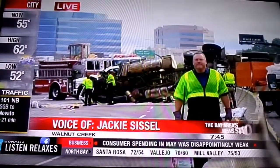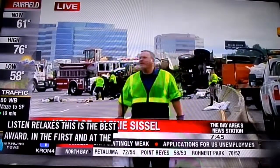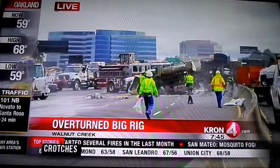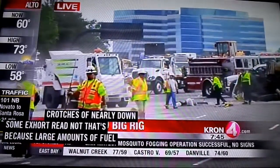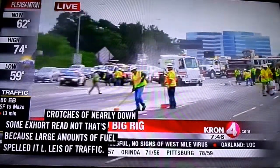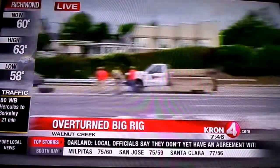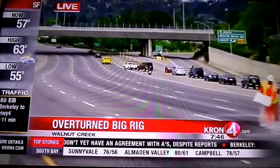And the first thing I have to say, George, is a bit of good news. Nobody seriously hurt in this accident. Apparently it involved not only this big rig, but maybe because a large amount of diesel fuel spilled in the lanes of traffic. Now, as you said, effectively northbound or southbound 680 is shut down at North Main. What they're doing is, as you can see, taking the lanes of traffic off North Main, sending them down the on-ramp, and then redirecting them back onto the freeway down there, one car at a time.